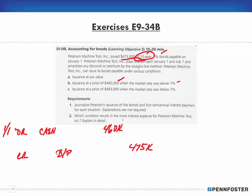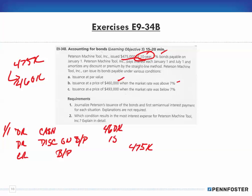Now, to make it simple, debits have to equal credits. So we're going to back into the last half of the entry. That means we have to debit something else. And since par is 475 and we're getting 460 for it, that is a discount because it's less, right? So we're getting it at a discount on the bond payable, and the difference between the two is $15,000. Okay, so that is the issuance of the bond.